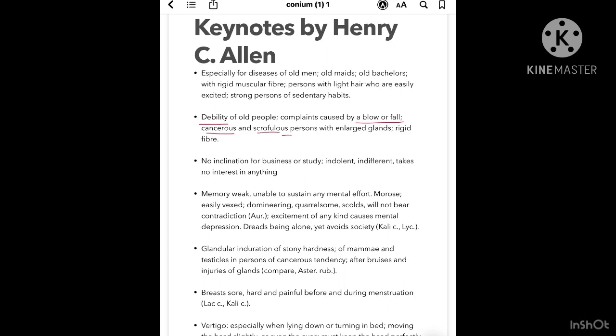no inclination for business or study, indolent, indifferent, takes no interest in anything, memory is weak, unable to sustain any mental effort, morose, which is sadness. Easily vexed, domineering, quarrelsome, scolds, not bearing contradiction. Excitement of any kind causes mental depression, dreads being alone, yet avoids society.